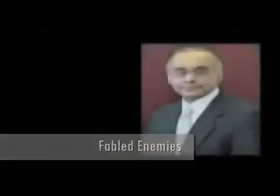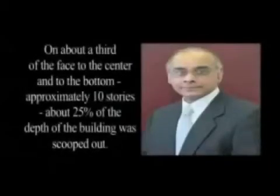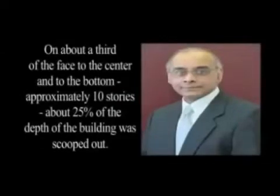Dr. S. Shyam Sunder would make the claim on behalf of the National Institute of Standards and Technology that on about a third of the face, to the center and to the bottom, approximately 10 stories, about 25% of the depth of the building, was scooped out. Here's the south face of World Trade Center 7. Does it look like 1/4 of the building is gone?